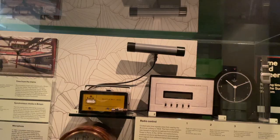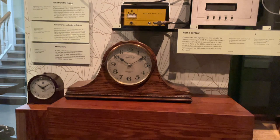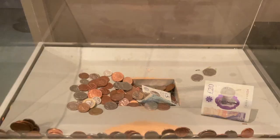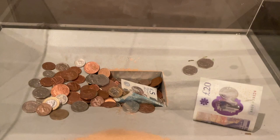More modern timekeeping pieces. Well, not really modern anymore, but it's definitely advanced from John Harrison days. Spend some money, honey. Make sure you donate when you go to the museum.